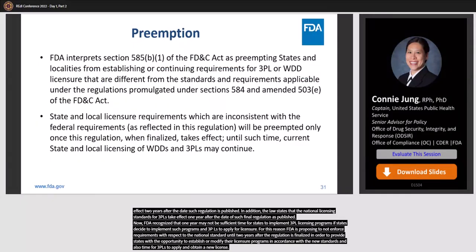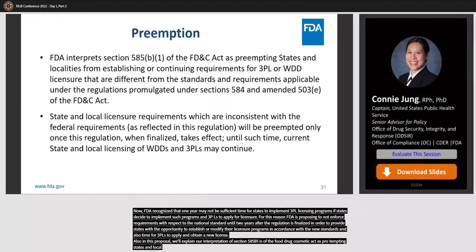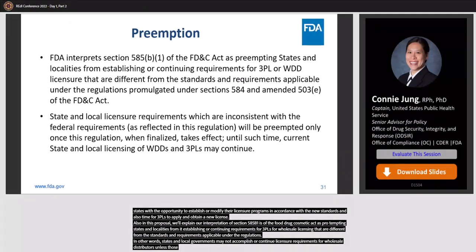Also in this proposed rule, we explain our interpretation of Section 585(b)(1) of the Food, Drug, and Cosmetic Act as preempting states and localities from establishing or continuing requirements for 3PLs or wholesale distributors licensing that are different from the standards and requirements applicable under the regulations. In other words, states and local governments may not establish or continue licensure requirements for 3PLs or wholesale distributors unless those state requirements are the same as federal requirements.